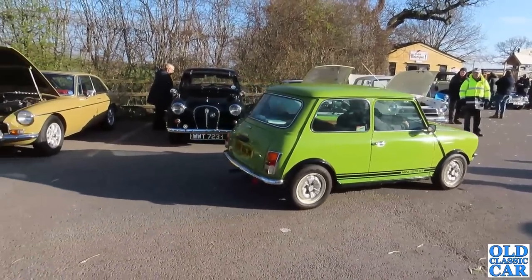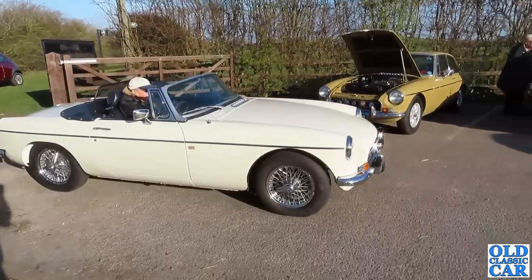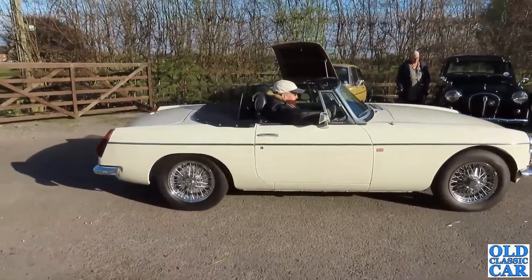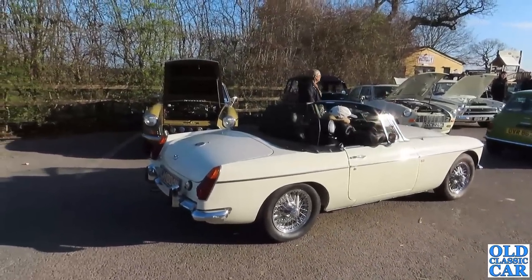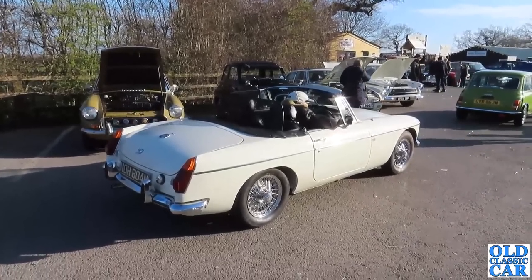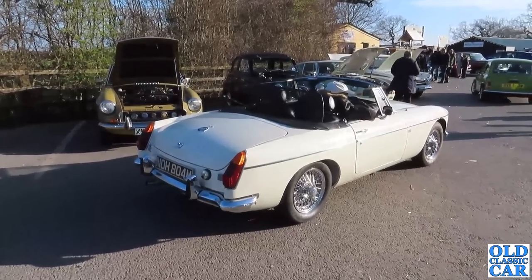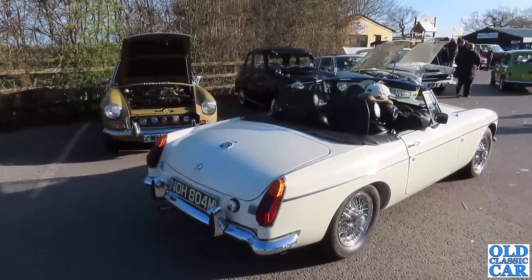Very nice too. Lovely A35. We've seen that one before at Crewe Heritage. MGB Roadster. What a cracking day. The weather is just glorious today. What a fantastic Sunday morning this is. Yeah, clearly MGBs are going to be well represented here today.